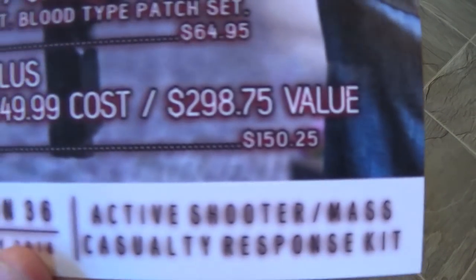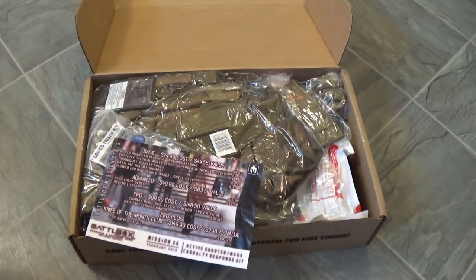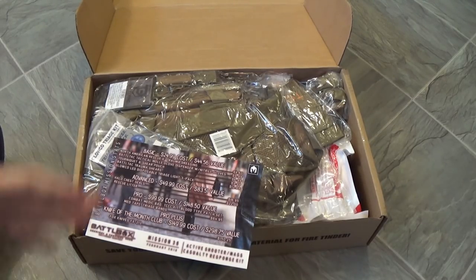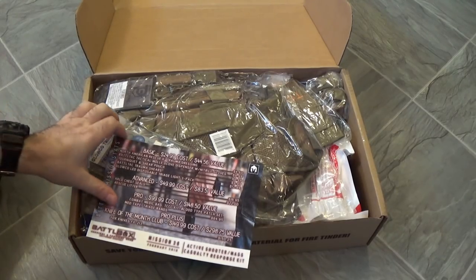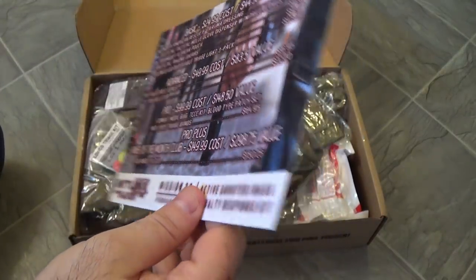Yes. Active shooter mass casualty response kit. So, reaching back to my former life as a medic, a combat medic in the military, firefighter medic in the volunteer fire service, working on the ambulance up in New York, this speaks to me. So, Mission 36, I have high hopes.